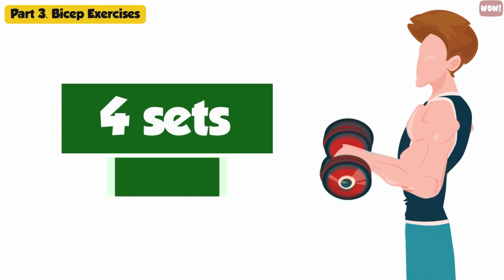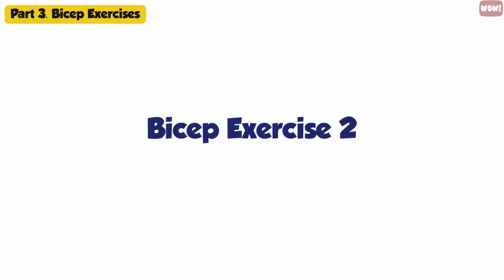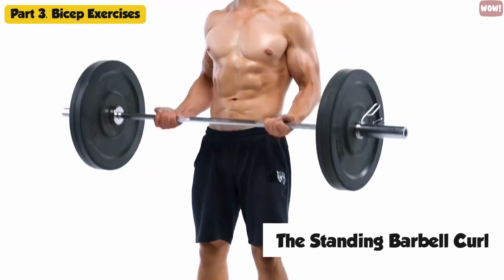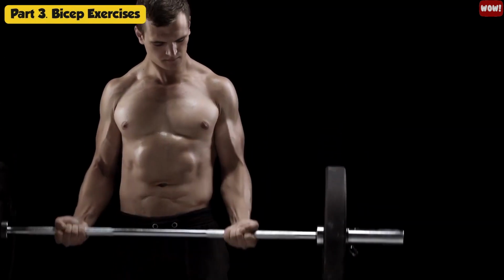Do 4 sets with 12 reps on each set for the maximum pump. Bicep Exercise 2. The standing barbell curl is another exercise that has been around since weightlifting was invented. But there are several hacks to get the most out of this one as well.